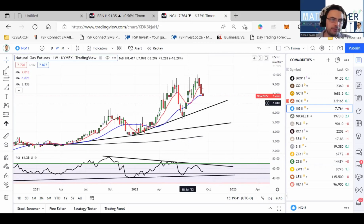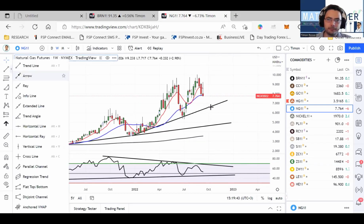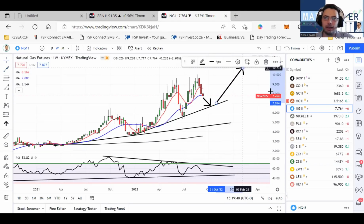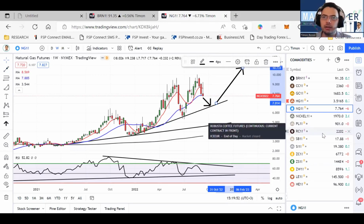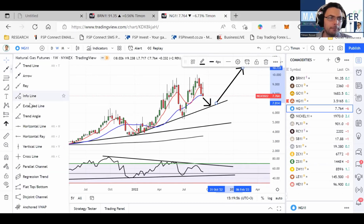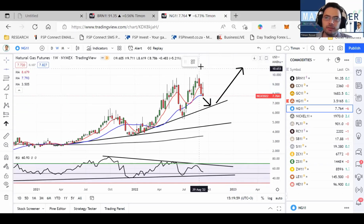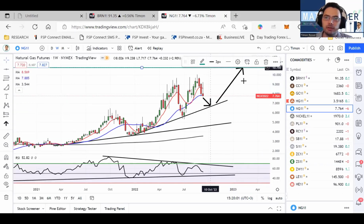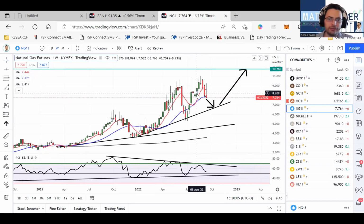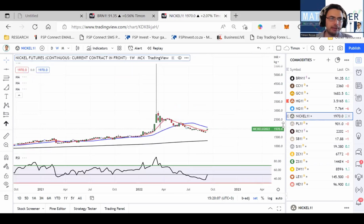So we could see it do something like this. Let's see up here, and we can get the first price at 10.73. Okay. 10.78. There's a target for natural gas. Next, nickel.